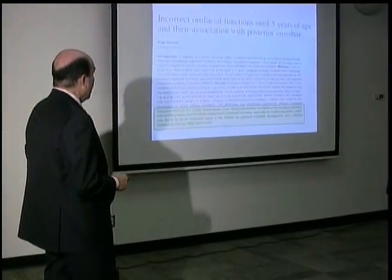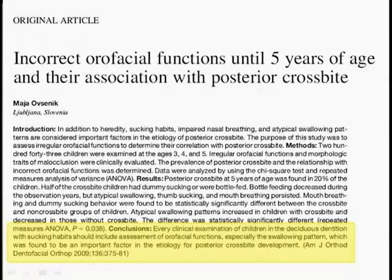So the other problem is that we have to evaluate the orofacial functions: how the child is breathing, how the child is chewing, how the child is swallowing. Because if we have a problem in the function, that is going to move the growth and development in the wrong direction. Let's repeat the example. If my patient is breathing through the mouth, it's going to push the jaws to grow in a wrong direction. I need my patient breathing through the nose.